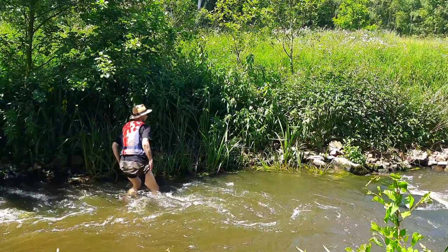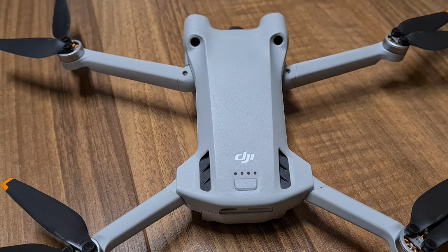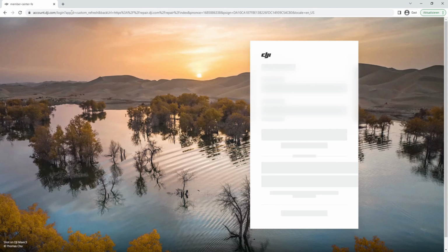Also, a second try a few hours later didn't really help either. When inserting the battery, the drone tries to boot up and you can hear the sound, but then nothing else happens. When pushing the power switch again, it seems to be shutting down, but then automatically tries to reboot. I think the electronics have been badly damaged. However, I had to open a repair request to DJI.